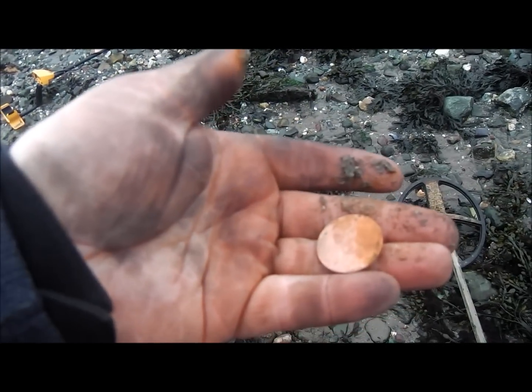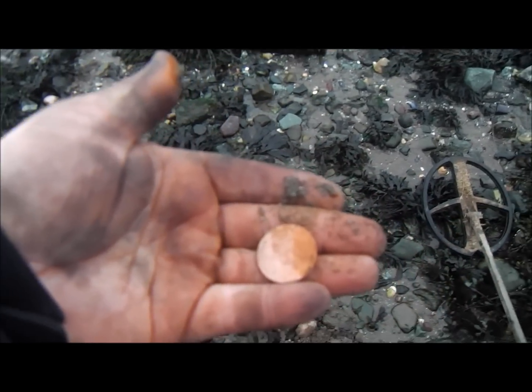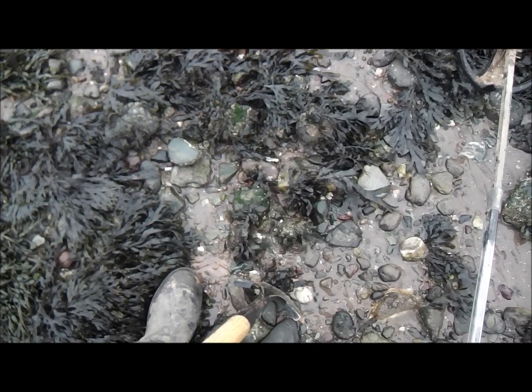The XP Deus didn't find any either, so it's very rare that you do find it out on the beach, but it does happen if you get the right beaches. Got a jumpy 74 down here. Again, the Garrett wasn't picking it up, so we're going to dig it up and just see what it is.